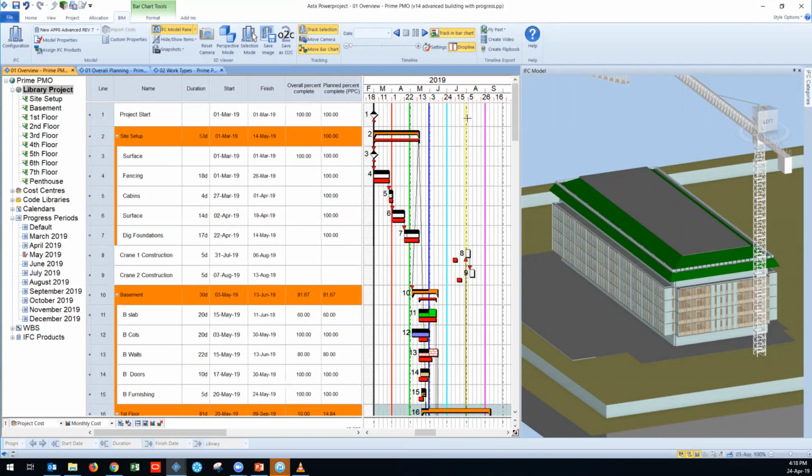One important thing is that in Power Project, we are able to create different progress periods. So whether you're updating your progress on a monthly, weekly, or daily basis, you can have all of them over here. And you can also track what was the entered progress last week or months ago.